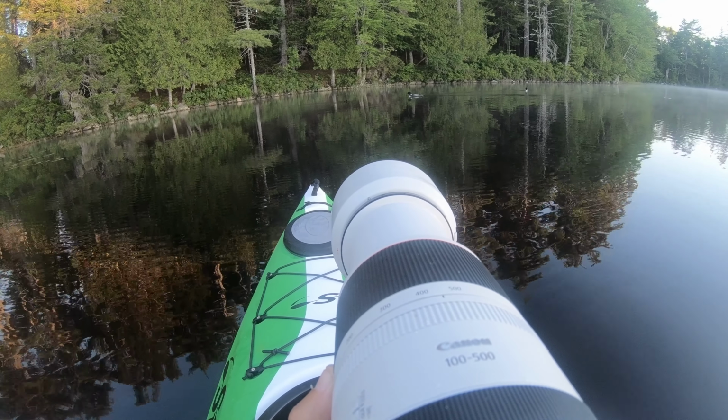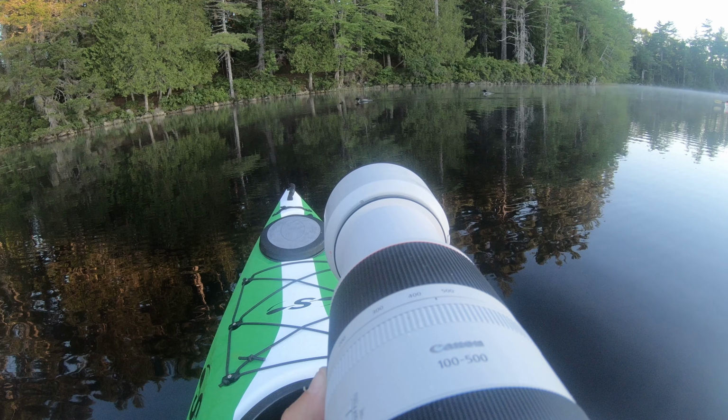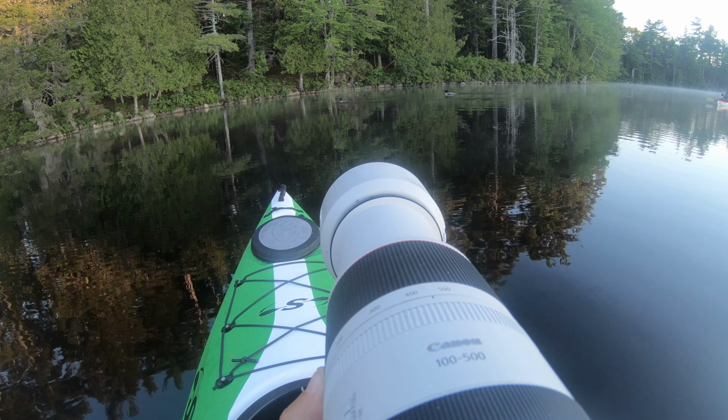Got some really nice scenes right here. The parents are both actively feeding the chick. It's given me a great opportunity for some close-up shots and videos.